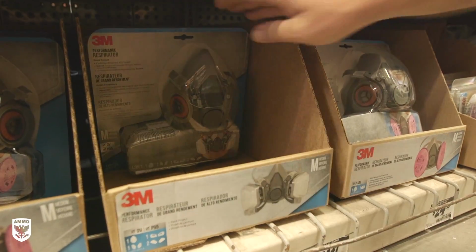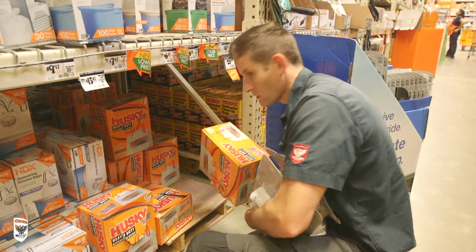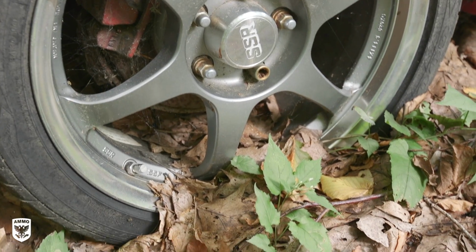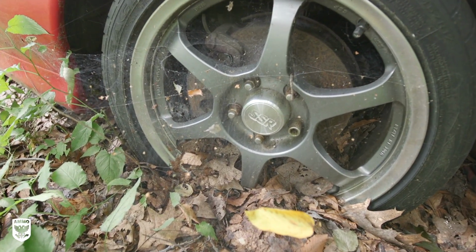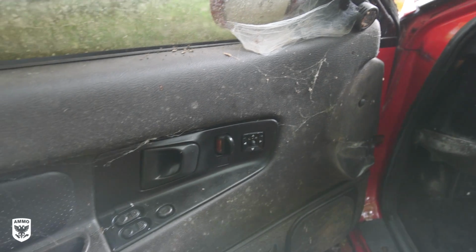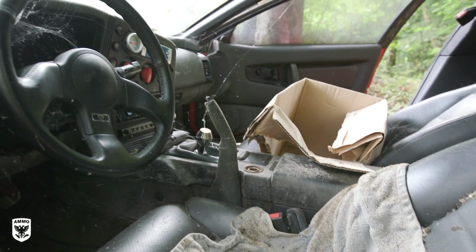Next would be finding a full-body Tyvek suit to protect my skin and clothes, a box of plastic bags, and a few dozen throwaway terry towels to mop up the 10 years of neglect. Clearly, after that much time, mold and moss is growing out of the hood, the headlights, there's spider webs on the wheels and inside on the dashboard, seats, steering wheel, and doors, making for an extra creepy detail, wondering what I might run into as I evict these rodents.